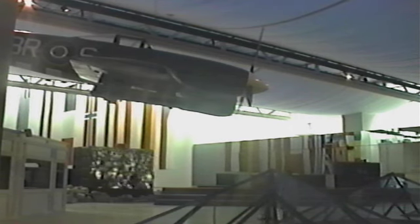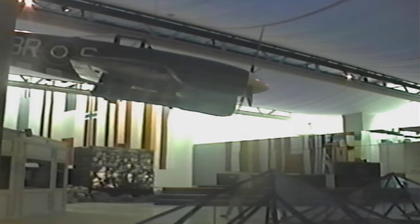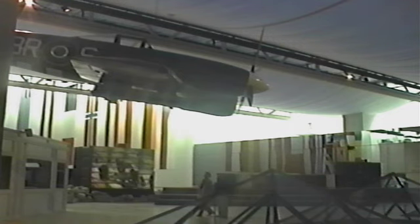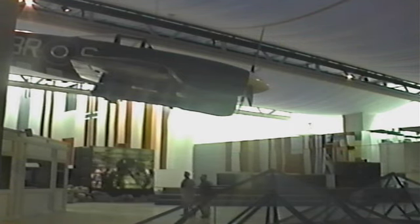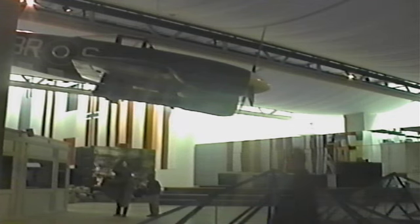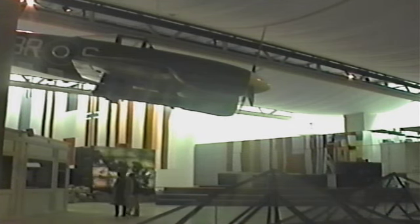Air to ground. That's a British Typhoon. They used this as we would use the P-47 Thunderbolt for ground strafing.